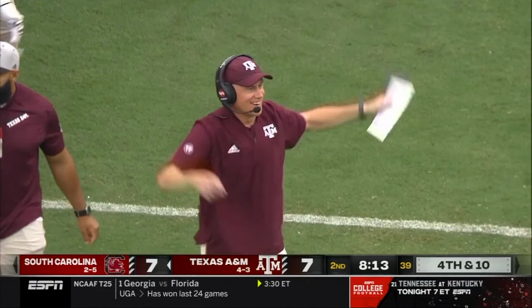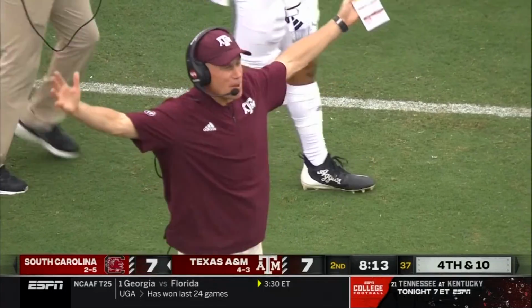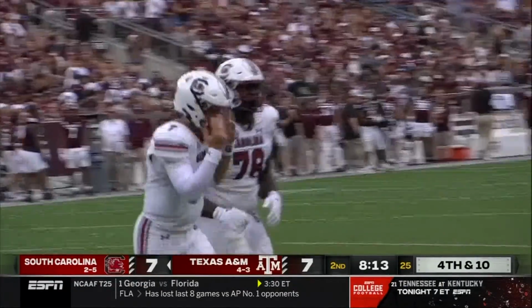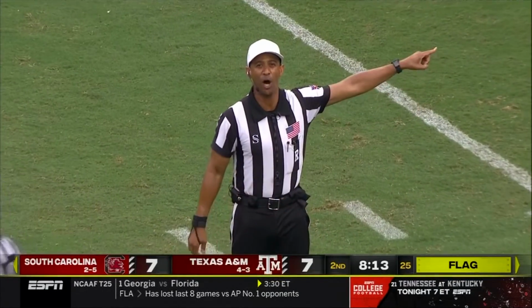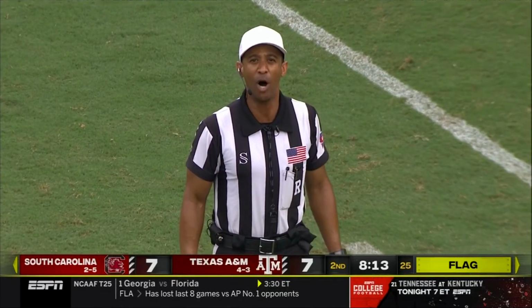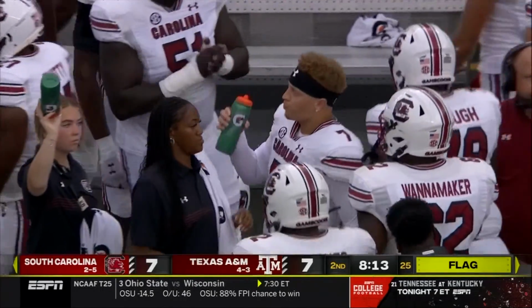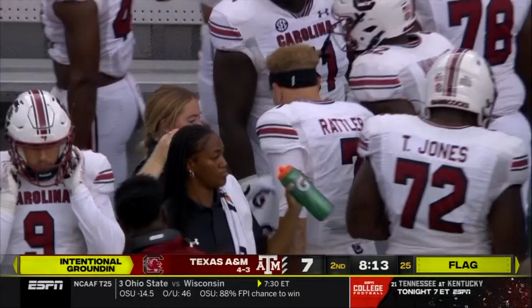And the Aggies defense going to get off the field. DJ Durkin looking for grounding again. Shamar Stewart with pressure. Now the late flag comes. Number 7. The ball will be placed at the start of the foul. Loss of down. 4th down. All that lobbying by DJ Durkin worked.